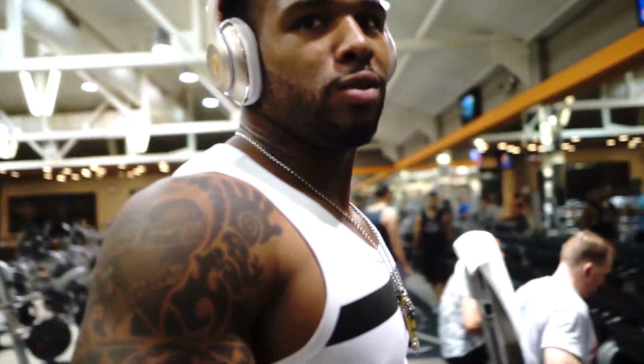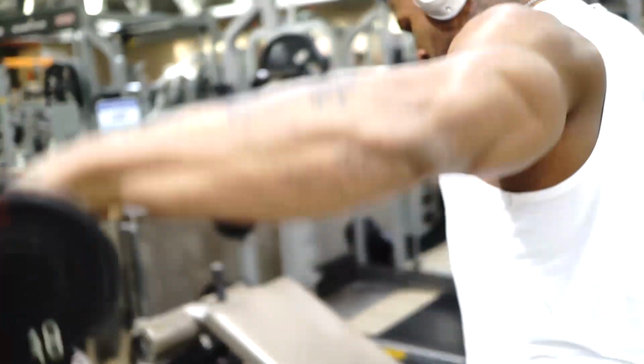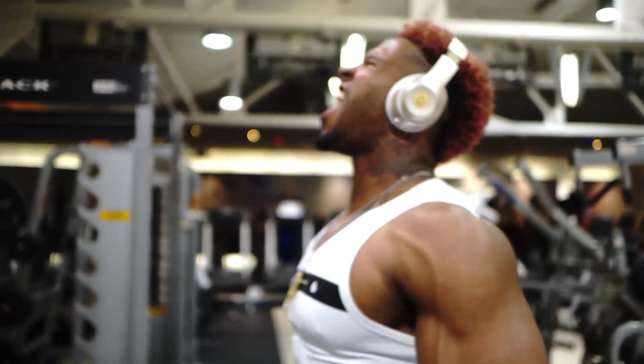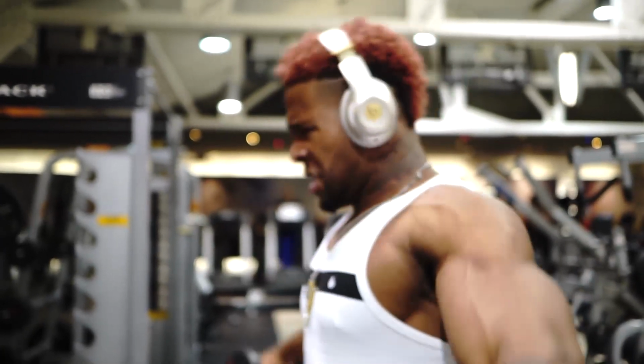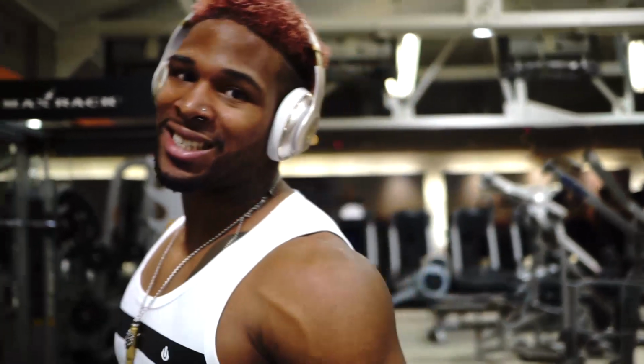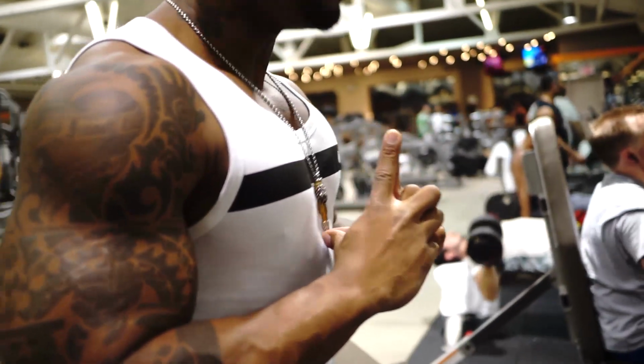We gotta get the left side. The tattoos. I'm moving the tattoos, bro. Man, they the gains, bro. I'm just joking. At that second hole at the top, bro, I promise you. Choo!